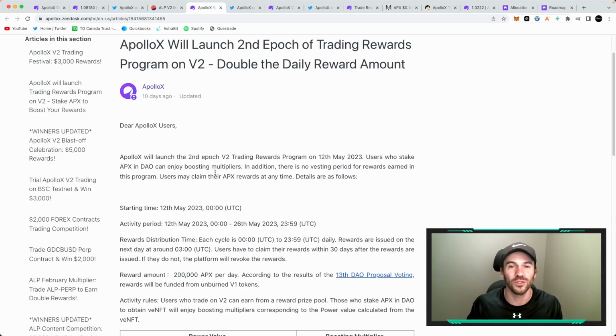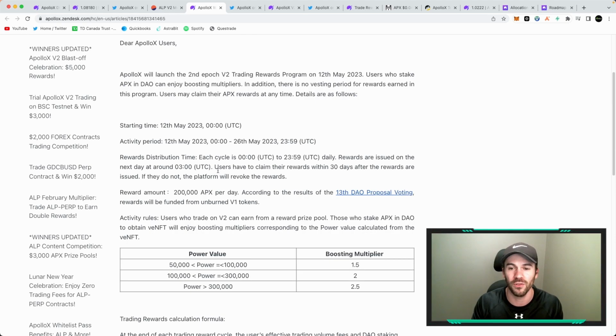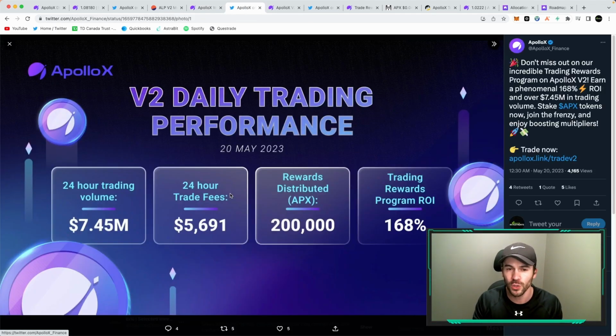Now, on top of that, they also have more promotional campaigns, and this one here is running from May 12th to May 26th, where they are basically giving out 200,000 APX tokens per day. And this is obviously dependent on the amount of volume you're trading on ApolloX. But to give you an idea, on May 20th here, the ROI for the trading reward platform was basically 168%. So again, if you're trading on ApolloX, you're using this as a perpetual decentralized exchange, you are even going to get even more rewards in the form of their APX token.